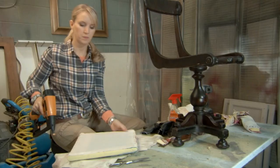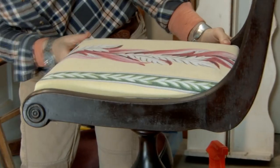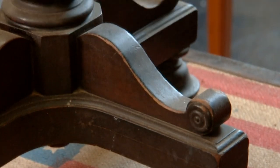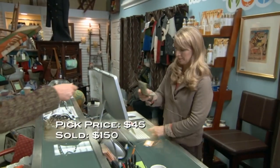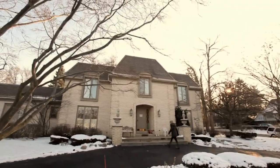When I picked up this lovely little lady's chair out of the barn, it was dusty and dirty and hadn't been touched in years. Cari knows that sometimes a simple cleanup job can triple the value of a tired piece. Oh, I love this chair. Isn't it cute? I just saw it. It's perfect. It's going to be great in my office. Back at day two of the sale. Where did that come from?